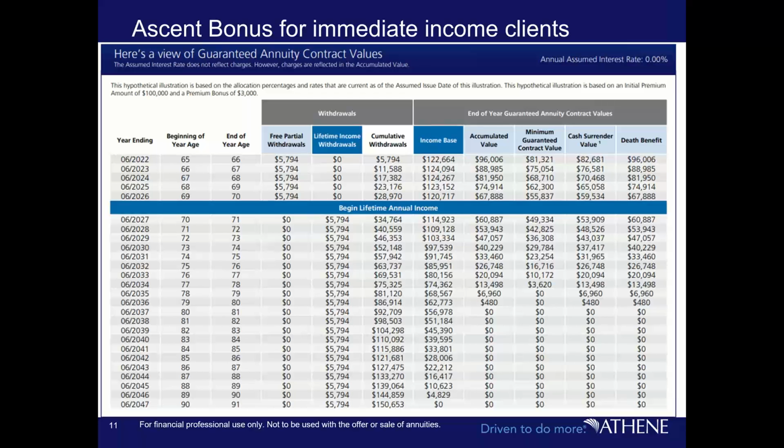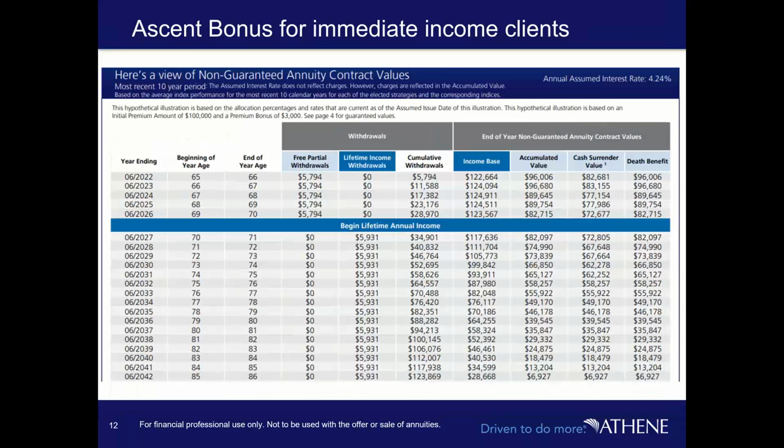And you can see that at a 0% rate of return, they're still getting the same guaranteed income for the rest of their life. If in fact they get a moderate amount of return, then their guaranteed income will start higher, and then they'll get that for the rest of their life. So Ascent for guaranteed income, top of industry right now, so very excited about that.